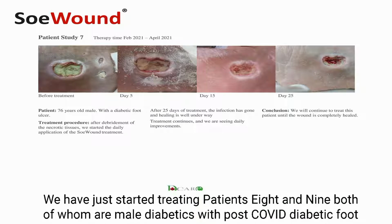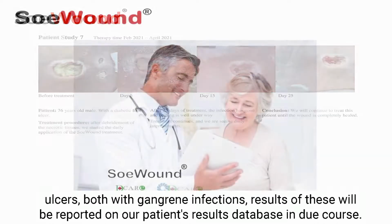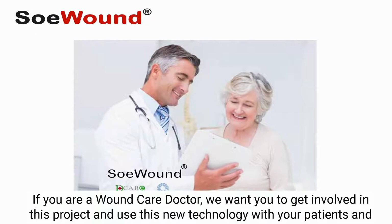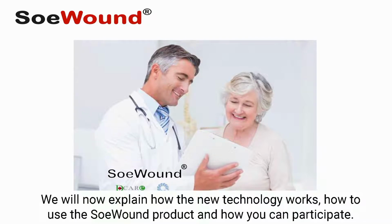We have just started treating patients 8 and 9, both of whom are male diabetics with post-COVID diabetic foot ulcers, both with gangrene infections. Results of these will be reported on our patients' results database in due course. If you are a wound care doctor, we want you to get involved in this project and use this new technology with your patients and see for yourself the improvements in the healing of their wounds. We will now explain how the new technology works, how to use the SoeWound product, and how you can participate.